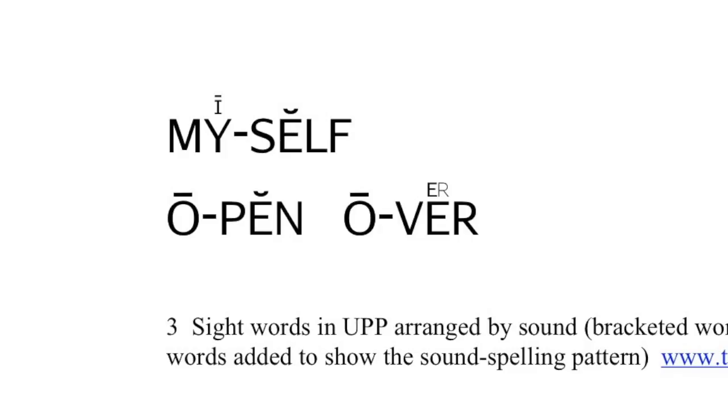Another syllable division rule here. If you have one consonant, divide before, making the vowel long, because words and syllables ending in a vowel are long. With Y taking the sound of I. I, my, myself. O, open, over.